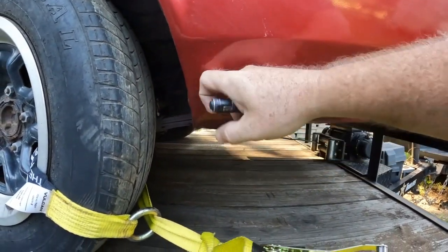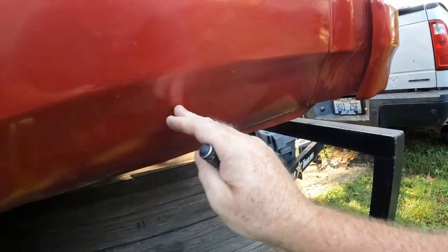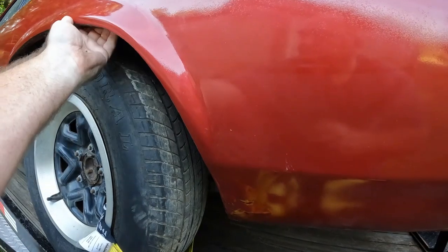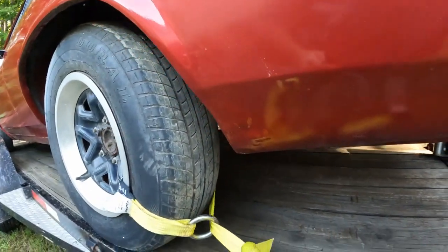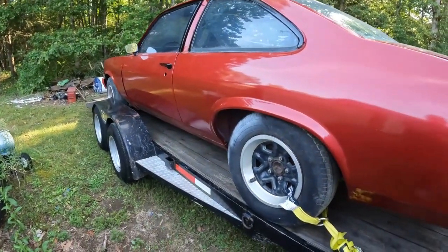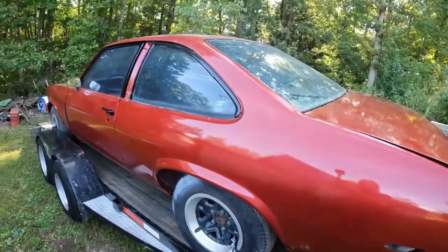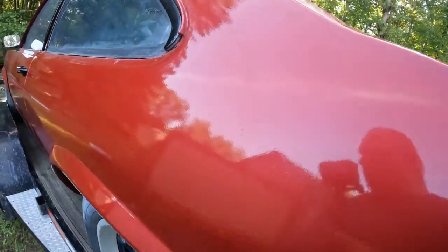That looks like Bondo. I know this is metal up here because you can see it. Metal, all metal here. It's a pretty solid car. I hate to chop it up, but you know, we'll see what the sheet metal looks like when we get it apart. We might back half this car, cut it somewhere up there and just put the back end on the Disco Nova if it's worth it.